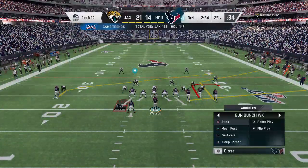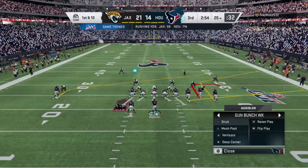Watson will bring up the Texans here, 1st and 10 at their own 25-yard line.